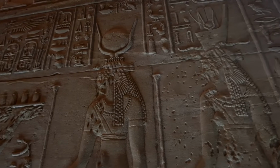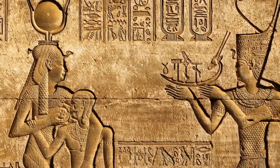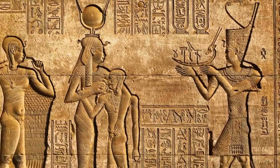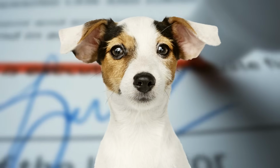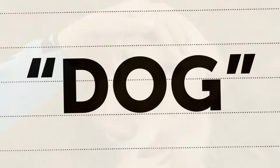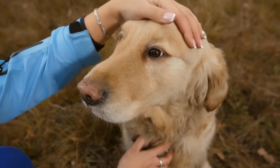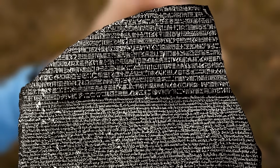The main issue was the fact that hieroglyphs and spoken ancient Egyptian didn't have a connection anymore. Scientists didn't know what sounds the letters on the slab corresponded to. Imagine if English disappeared 1,000 years in the future. Then someone finds a tablet with the word dog. At first, they wouldn't know how to read the word or the individual letters. Even if they figured out how to pronounce the word, they wouldn't know its meaning. This is what linguists were dealing with in the case of the Rosetta Stone.